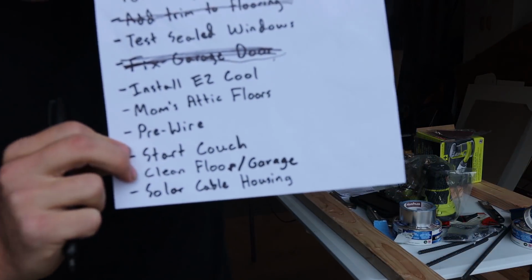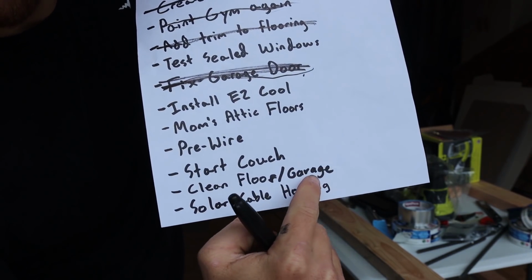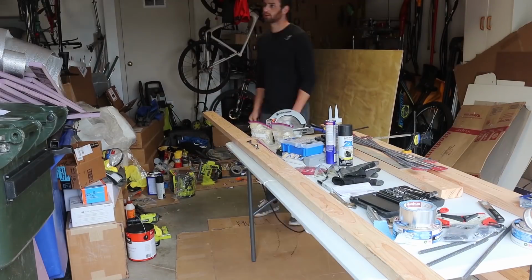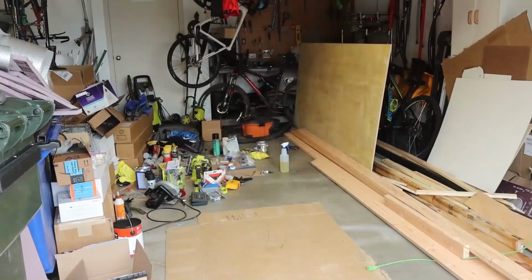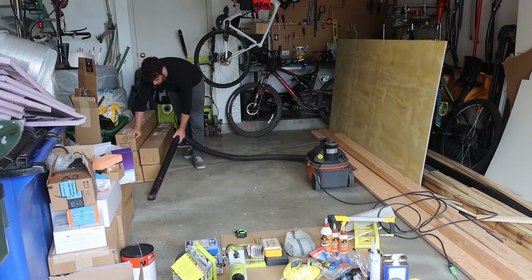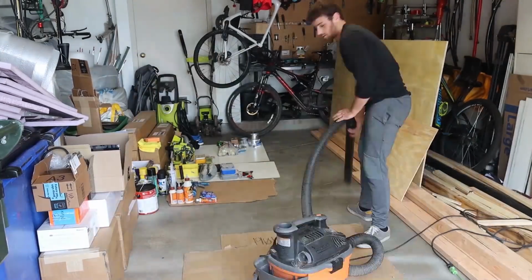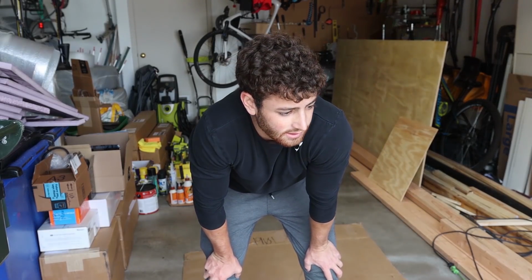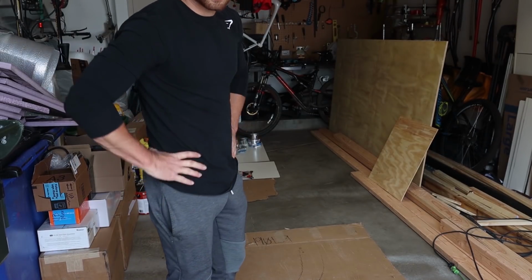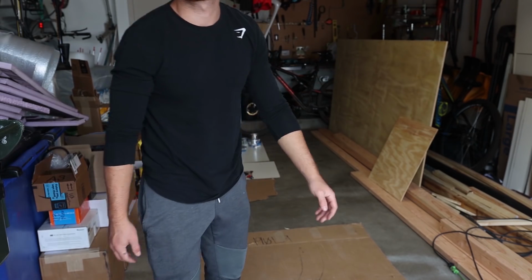You know what? I thought we'd add it to the list. So right here, clean garage, something we can cross off by the end of this video. Okay, that's a lot better. Still got a few more things to clean up, but I think it looks a lot more manageable. Now we're just waiting for Dylan and Chase to come home.